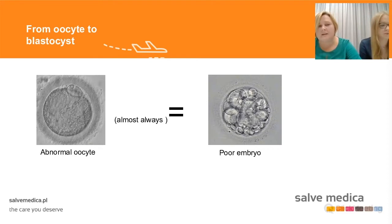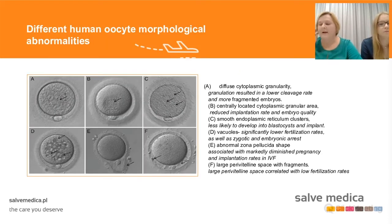This is a completely different situation because it is an abnormal oocyte. An abnormal oocyte almost always gives a poor embryo, with poor development to the blastocyst. There are no definitive studies on embryo development based on oocyte quality, but often there are simple relationships connected with the quality of oocytes.